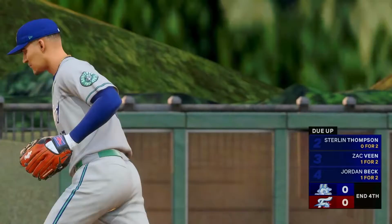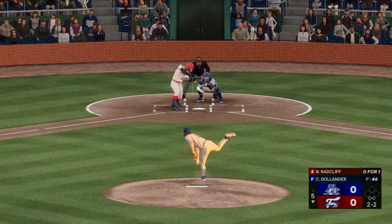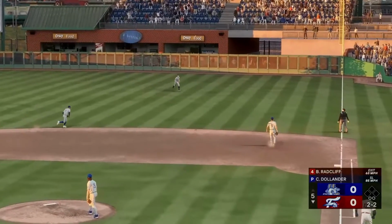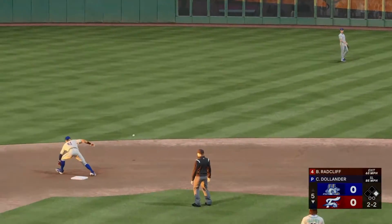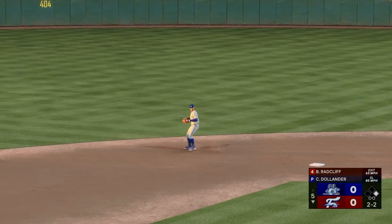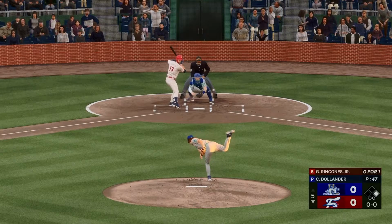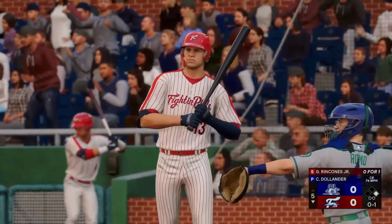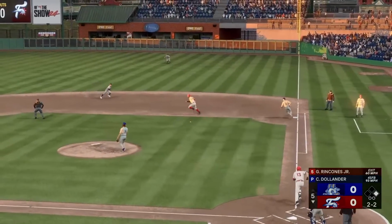4 scoreless innings. And the Yard Goats finally give him some run support. No, they cannot. 2-2 here. Bottom of the 5th. 0-0 still the score. And the first hit allowed. Went 4 full innings before he allowed a hit, but the single there will get somebody on the base path, and another pitch right there on the edge of the zone on these 0-0 pitches.